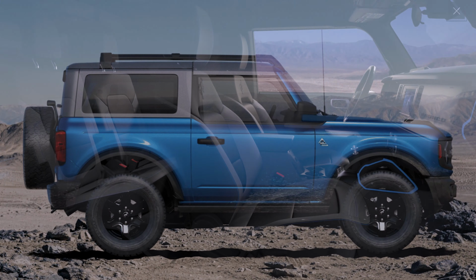Just like that Cyber Orange looks so good on a Badlands, the Velocity Blue is gonna look amazing on a Black Diamond. I'm really excited about it, especially with the Black Diamond logos on the side fenders. It's gonna look really cool. So if you want a Bronco with drains in the floors, you're either getting a Badlands or a Black Diamond. Now the Black Diamond and the Badlands are both available in a mid group. I went with the best value, the standard Black Diamond trim.